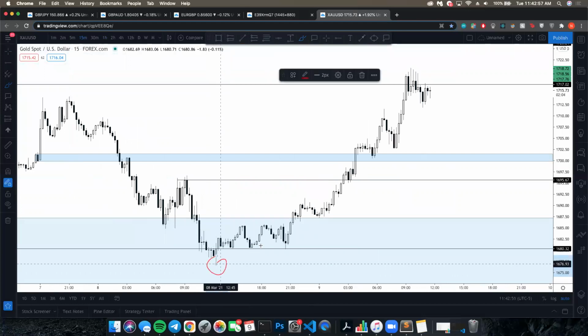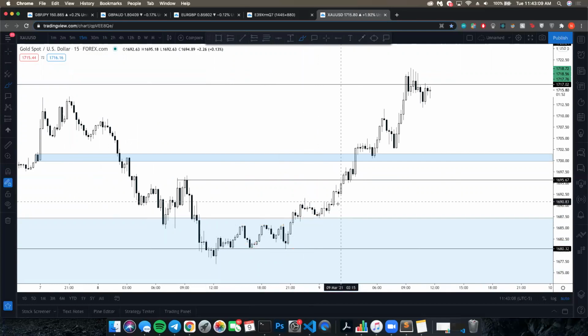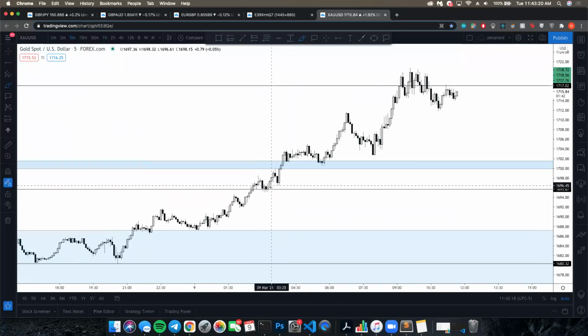So it tapped below here and then started closing above 1680. We got higher lows being formed, right? Market structure shifting momentarily, so intraday shifting, right? This is leading into pre-London, right? See this market structure here, right? During pre-London, the market started closing above here, right? So it was showing us, yeah, bullish pressure is coming on gold.